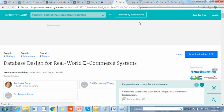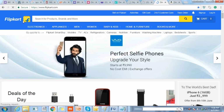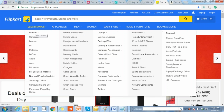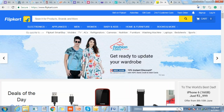Now we'll go through the two scenarios. One is how e-commerce platforms work in the big data world. For example, consider the big data world in e-commerce. If you check Flipkart, you have many categories, many mobiles, all the stuff is available, right? With one single click on a product, you will get lakhs and lakhs of products in the list, right?